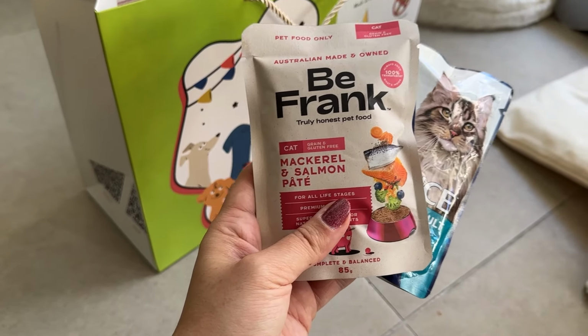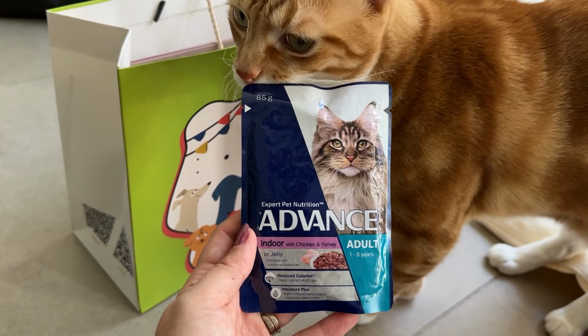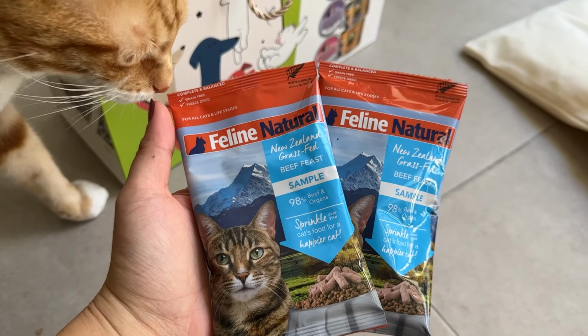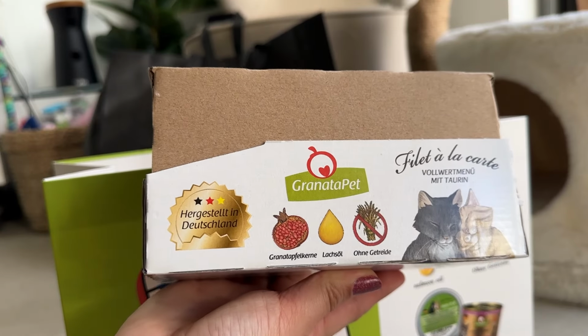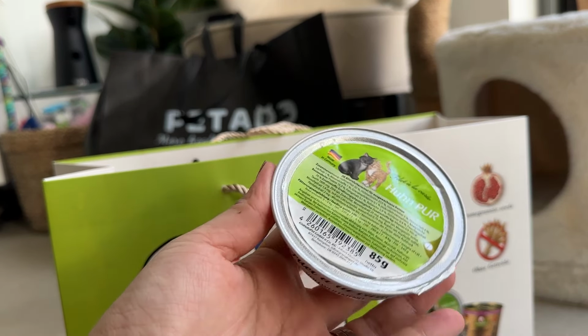And we also got some different treats and food samples from all sorts of different brands. You must be hungry. I also found a brand from Germany that imports food, which I'm excited to try. And this is all natural food, and I bought the chicken flavor.